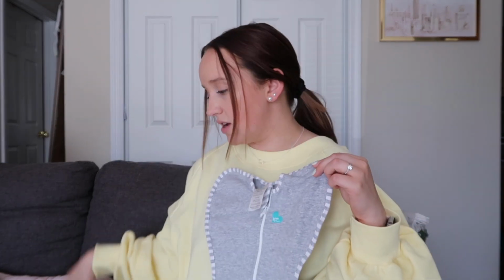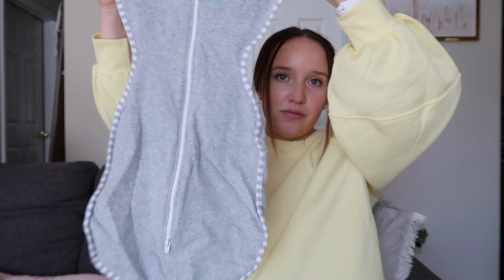So the first thing I'm gonna talk about are these two swaddles. I have two right here. I believe these are the Love to Dream. Yes, Isla does not like being swaddled. She likes her arms up by her face. In every ultrasound picture we have of her, her little hand was in her face. So I just had a feeling before she was born that she was gonna like that, so I made sure we have two of these. These are what she wore when she was a newborn.